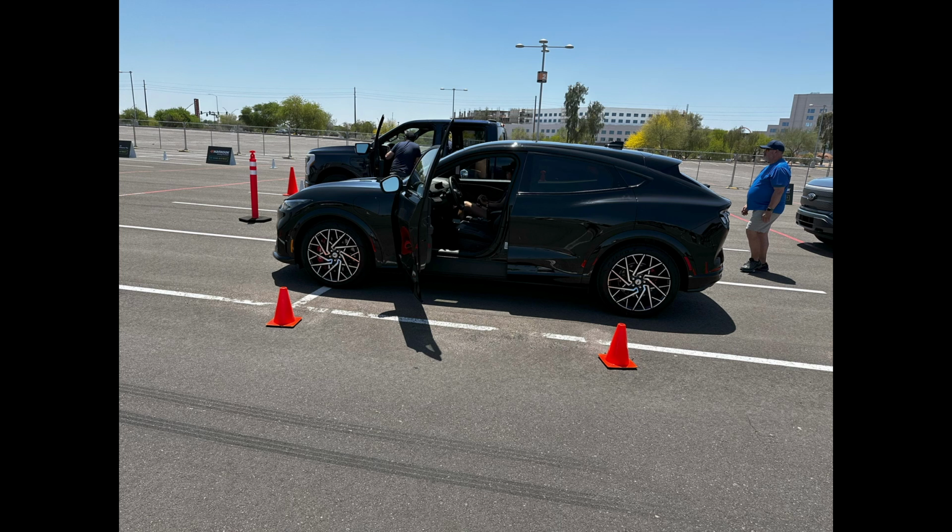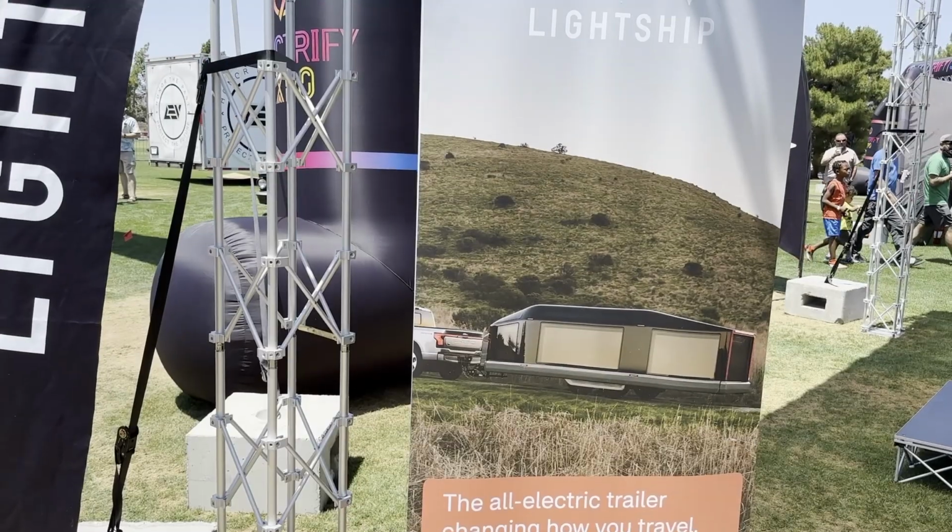There were tons of manufacturers. You can see a couple Lightnings in the background here, but BMW had cars, Volvo had cars, Kia, a little bit of all the EV manufacturers were represented there. I just chose to drive the Mach-E instead of getting in line for all the other ones. It's a cool opportunity to drive lots of different EVs, but that's really the only one that I was wanting to drive.